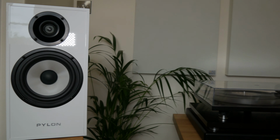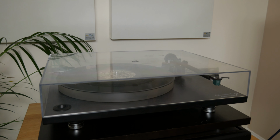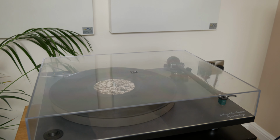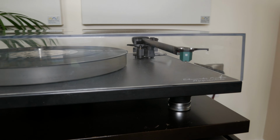Then we've got a turntable from Edwards Audio. I'm sure you've seen this before in a few of our other videos. Cracking way to get into vinyl they are. Really good sound for the money. There we've got a Hana cartridge on it. To be honest, it's a bit of an overkill for this level of turntable.